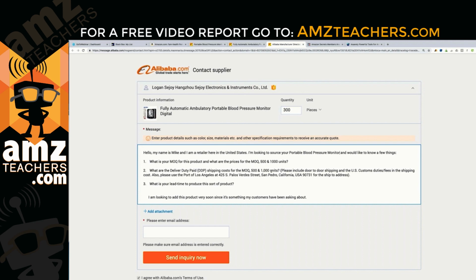If you don't ask for a DDP quote, you'll get an EXW quote, for example, and that quote itself is only from the manufacturer's door to the ship that it goes on. That's all that fee would be. So you can imagine if you got an EXW quote and thought it covered door to door, you would get hit with additional charges on the back end. And that's not what we want, believe me.